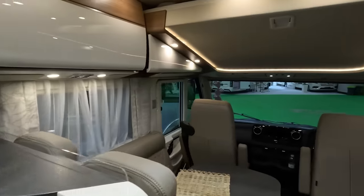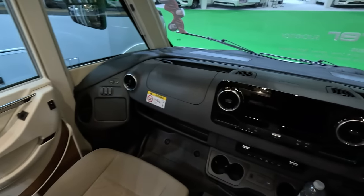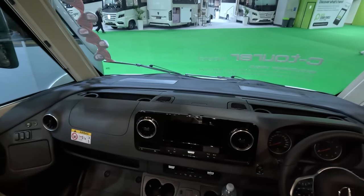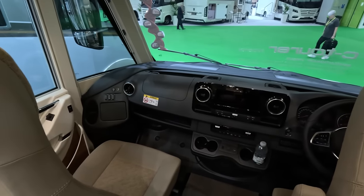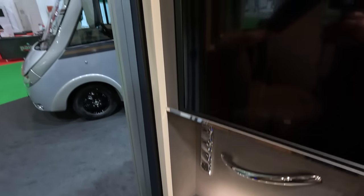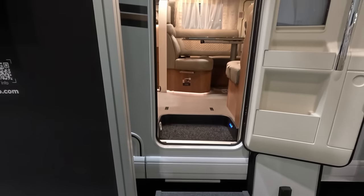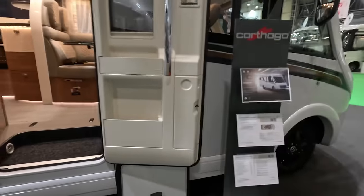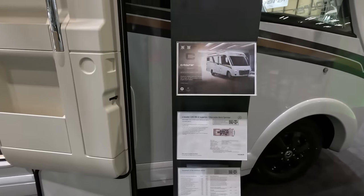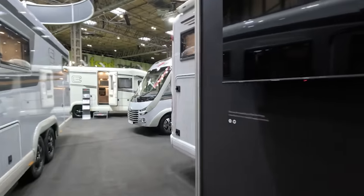Okay. A stylish new motorhome. Yeah, I do like this Mercedes cab. It makes it very, I don't know, truck-like. And all these switches down there. Yeah, okay. Well, that is a very long way up, but that's a C-Tourer I 145 RB LE Superior. Yeah, very nice.